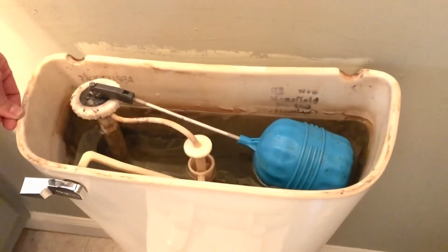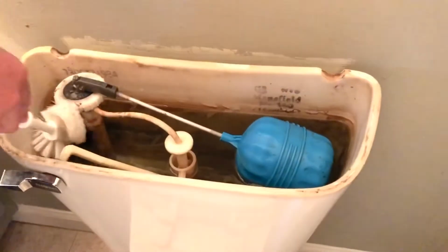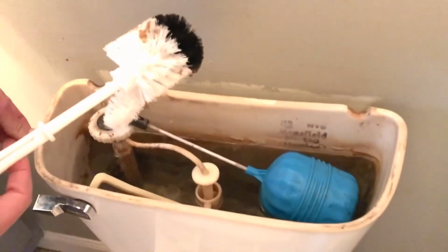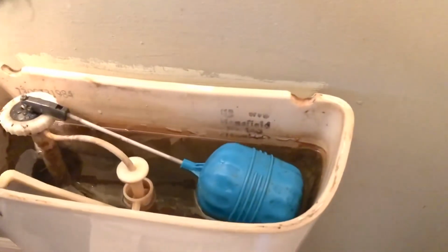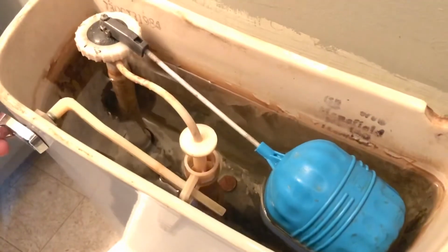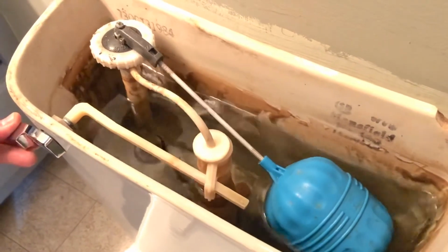Take the top off of the tank. And that is disgusting. Well, I don't even know if this stuff will come. Oh, wow. All right, note to self, clean toilet tank before filming YouTube video. I want to come up here and take a look. I don't know how many of you have actually looked at the inside of a toilet before.